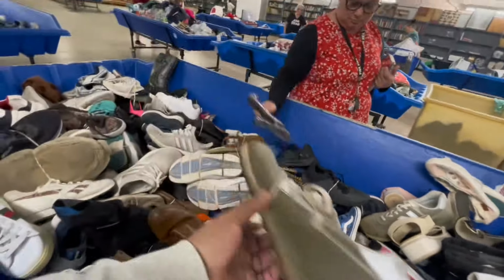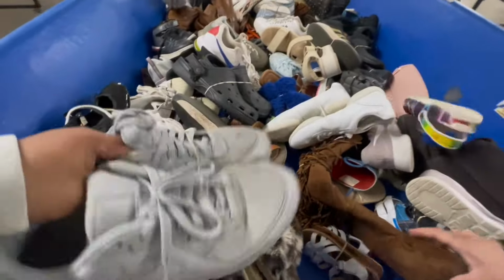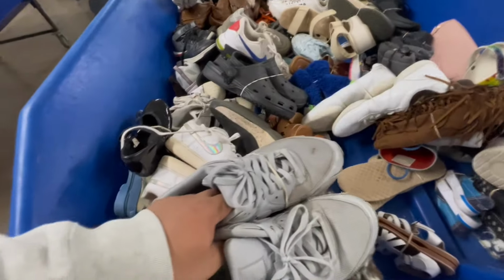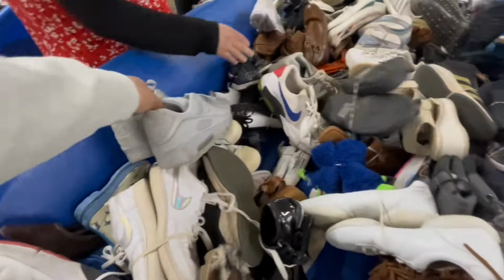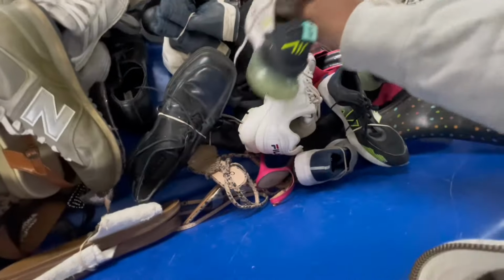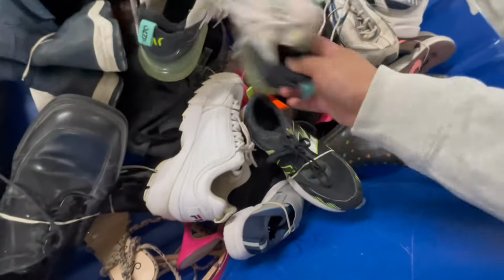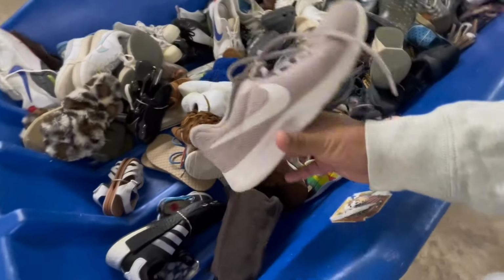We have some New Balances here. These are really cool. These are size 11, so I'm gonna get these. Yeah, these are pretty cool, guys. I might get these, but I'm gonna see what else they have. I'm trying to vlog. We have some of these. These are what I'm wearing right now. Some random Nikes right here. Some NMDs. Some random shoes right here.